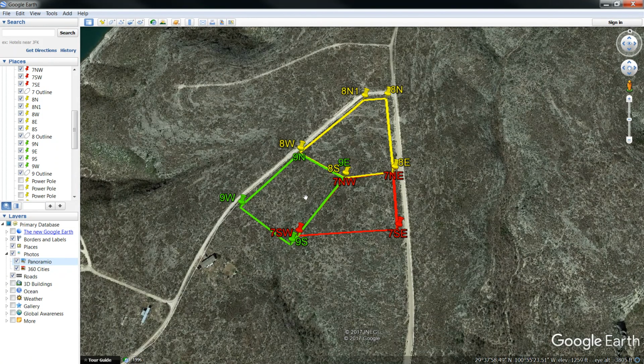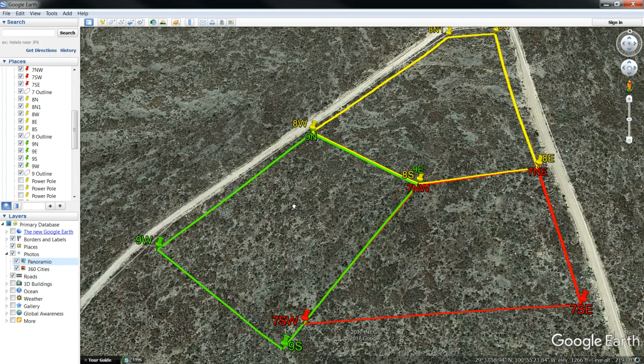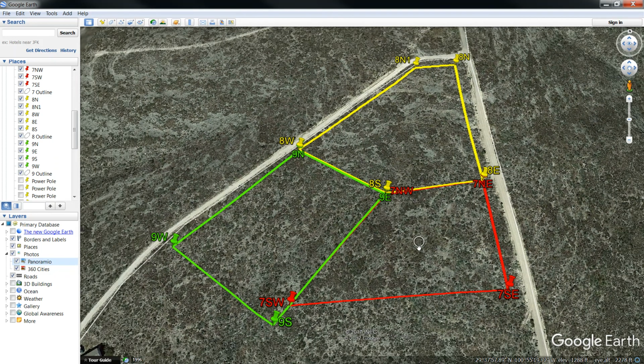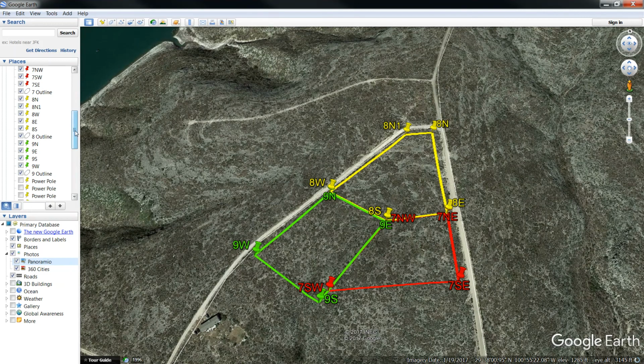So as I zoom down a little bit further, you can see that this whole 10.15 acre property has access via two well-maintained dirt roads. If I zoom out a little bit more, there's also power on these roads, guys. I'm going to start pulling up some power poles here. Turn off all the extra pins so it's clear.